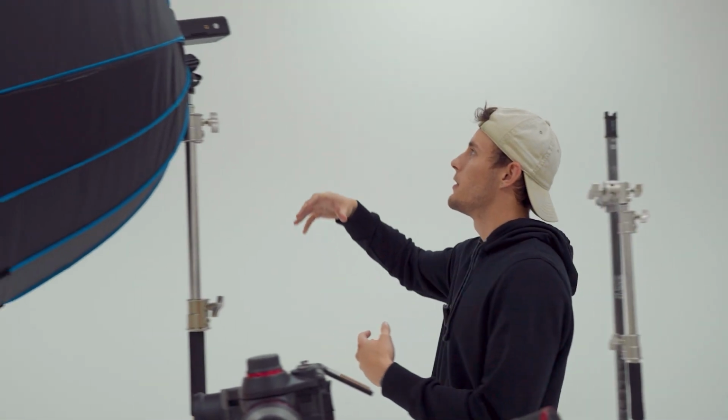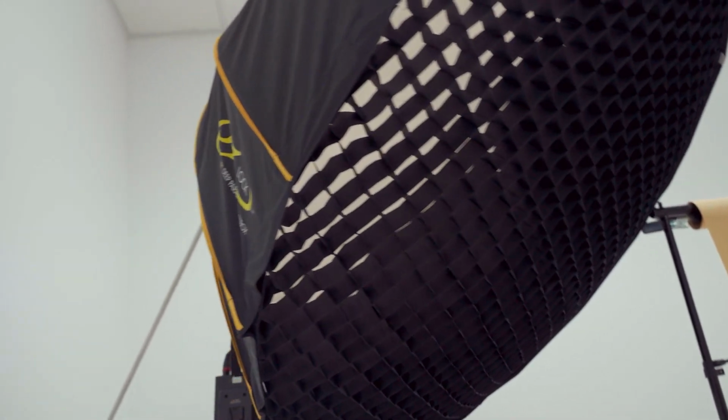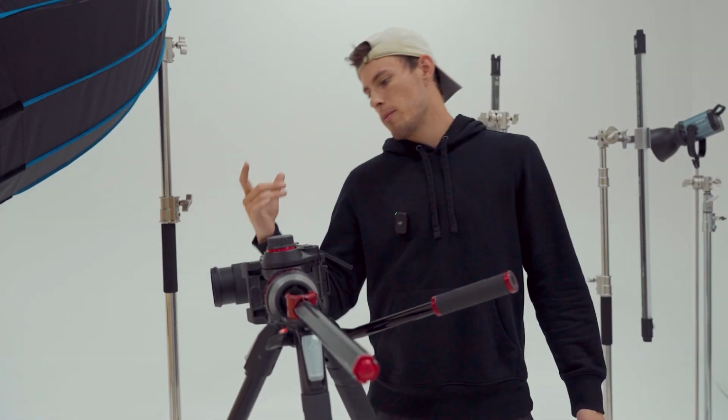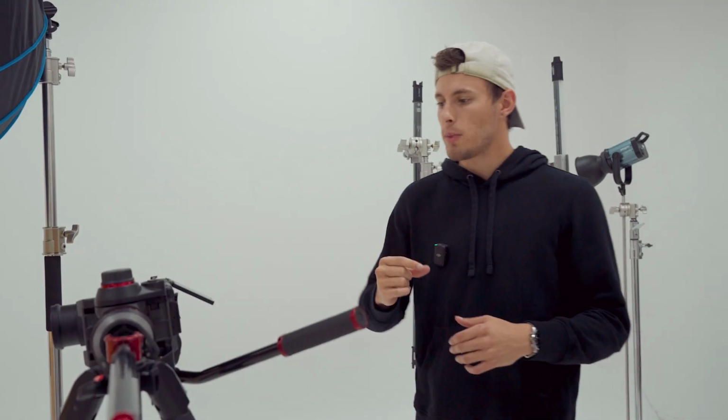I have a flash up here, a continuous light at like 35%. It's an Aputure light. We're using a Sony a7S III and we're using a Tamron 28-75 f2.8 lens. Since we have the highest budget, I kind of want the highest quality I can get out of each shot.